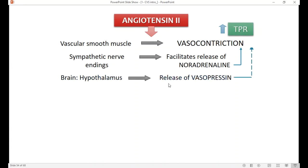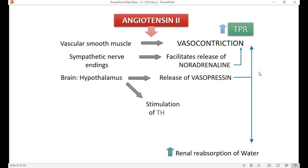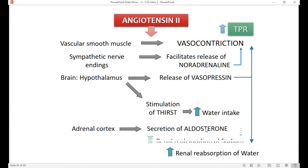It acts on the hypothalamus, causing the release of vasopressin, again increasing TPR. It also causes increased reabsorption of water from the kidney. It also stimulates the thirst center, and the person will drink more water, again increasing the blood volume. And it will cause release of aldosterone, which will cause increased reabsorption of sodium and water from the kidney, again increasing blood volume and blood pressure. So you can see the multiple effects of angiotensin 2 to bring the blood pressure back to normal.